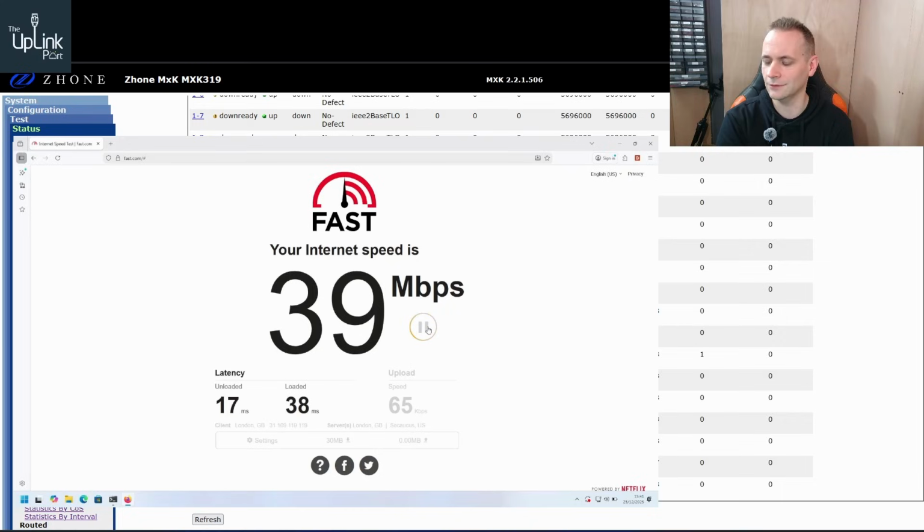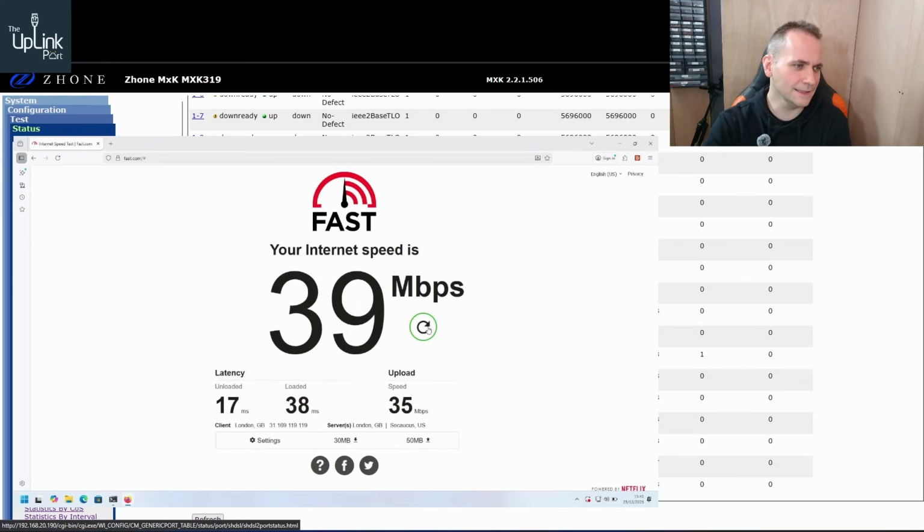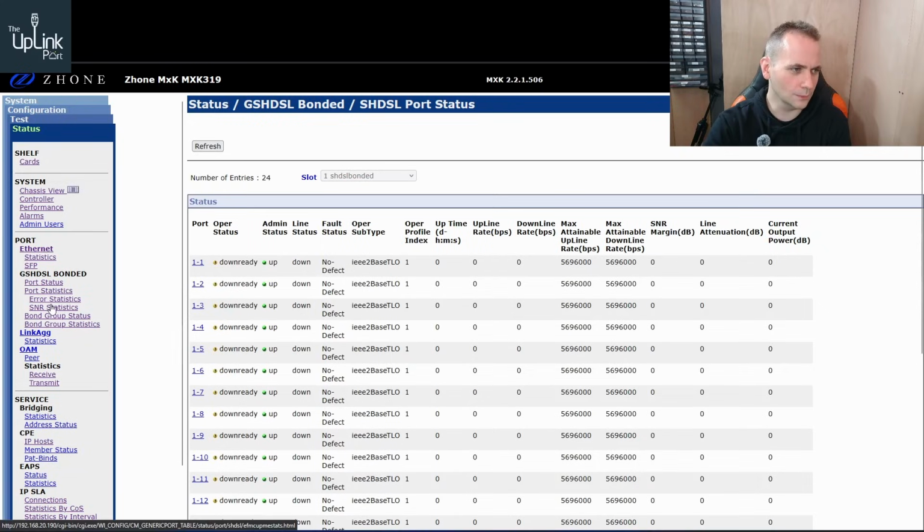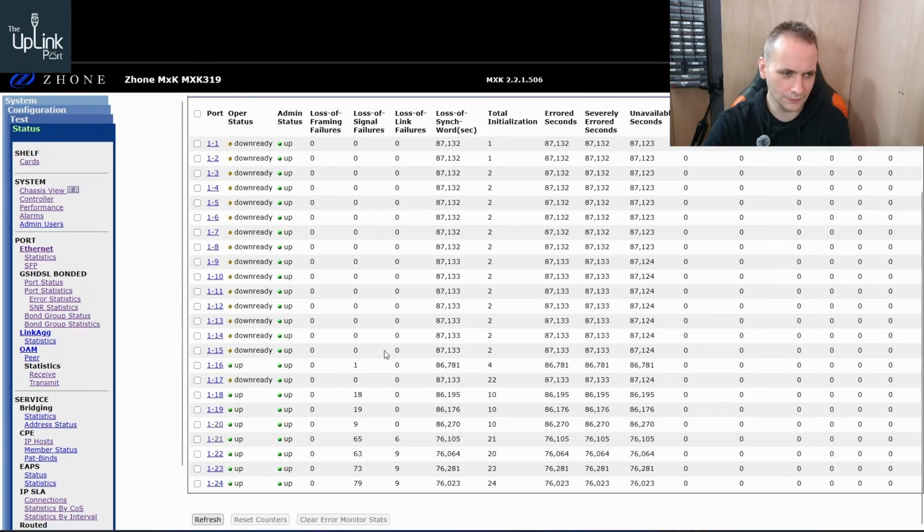I did wonder if it was the Hatteras, but then when it followed the DSLAM, my heart sank, because I was like, is it an issue with everything else afterwards? Because even terminating port 6 or 16, it didn't initially want to come up. Error statistics. Port 16. It did take a couple of initializations.